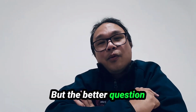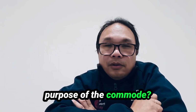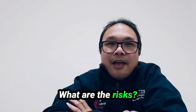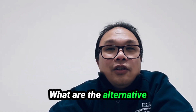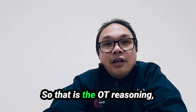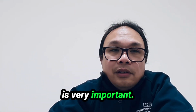But the better question is, what would be the purpose of the commode? What do we know about the situation? What do we not know? What are the risks? Have those risks been explained? What are the alternative options that are available? So that is the OT reasoning, and that reasoning is very important.